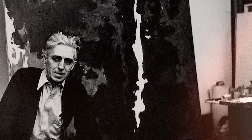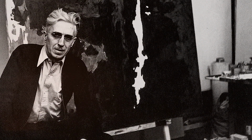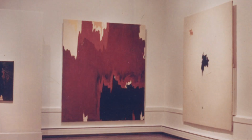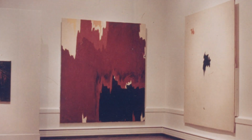From the early 1950s, Still completely eschewed any gallery representation, and in fact between 1952 and 1959 appeared only in a handful of group exhibitions. In 1959, there was a famous retrospective at the Albright Art Gallery that included 72 paintings, including this work, 1957-G, that had been specifically selected by Still himself.